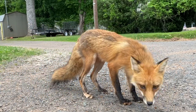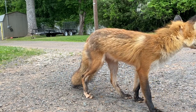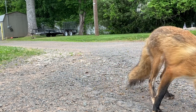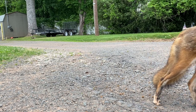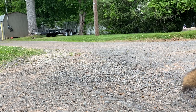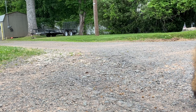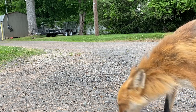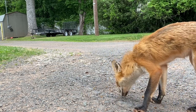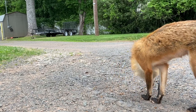I believe I initially gave her the name of White Sock because of her one white foot there, and now she's a full-fledged mother with 4 pups. Don't know where her pups are. I hope they're safe and sound somewhere. But she seems to be keeping them well hidden, and I'm not quite sure why. They should be out and about. They're about 2 months old now, and they should be out and about playing and coming after some of this food too. So we'll see what happens over the summer.